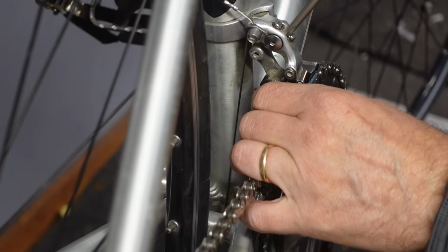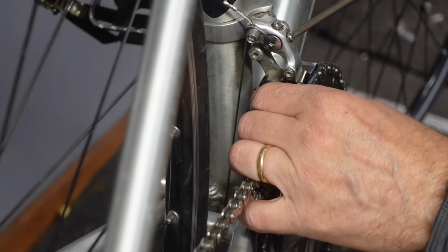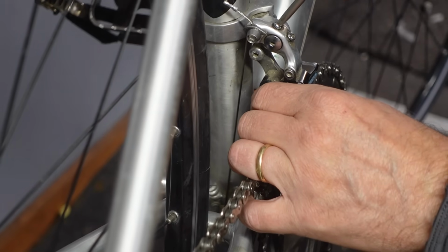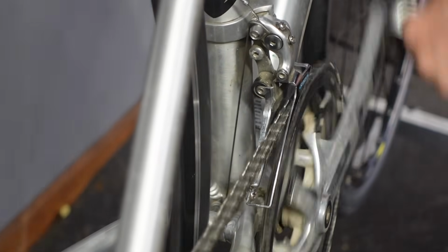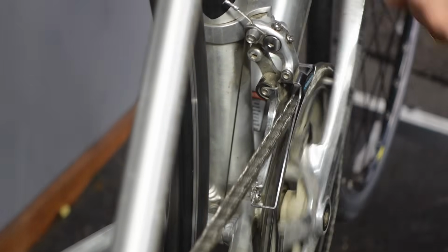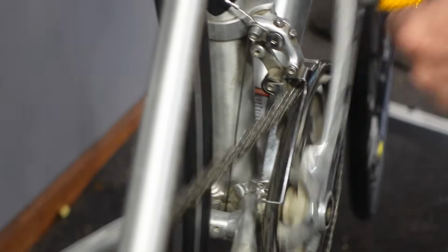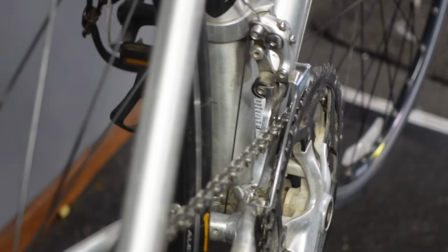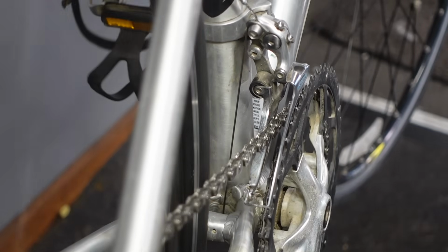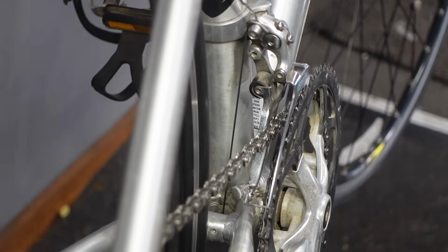And I don't know which one of these is high and which one's low. Yeah, just back that out just a smidge. Let's see if it overshifts now. It's not throwing chains. That's as good as you'll ever see a 3x8 Sora setup. Super good stuff right there. I am so good at what I do.